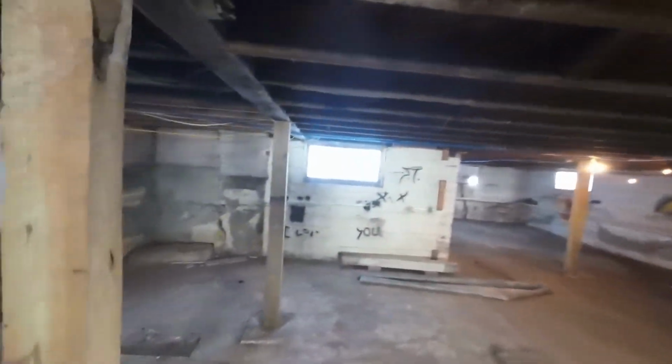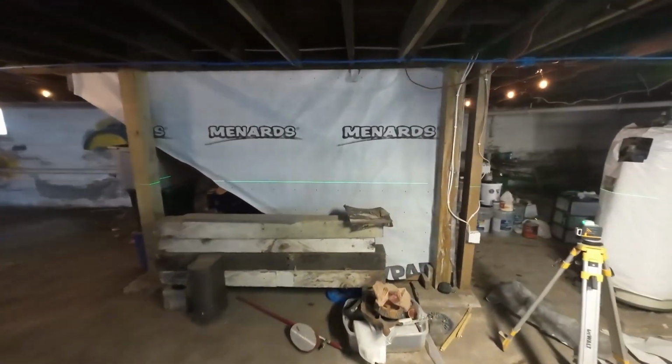Got to take the floor completely out of it. Start over. It's only an inch or two thick in places. There are footings that I'm not reusing, footings that I've put in to add posts. I need to add one more post, but this is what we're looking at. I don't know if the camera will pick up. I've already set my laser up.